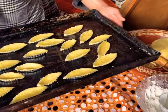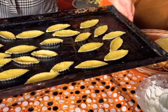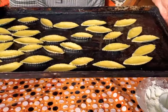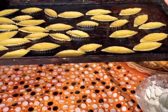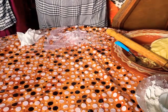Okay, so they are all filled and with the holes pricked. And now the other question is, how long do we bake these for? How long do we put them in the oven for?